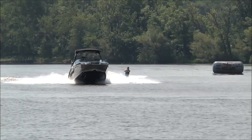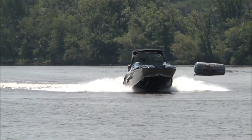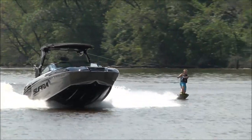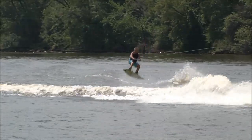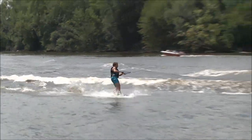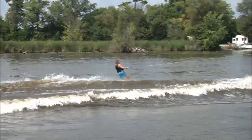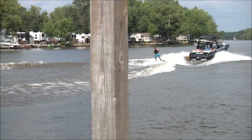Garrison is up and ready for his second pass, and he's cutting back, probably coming in on his toes for a nice big air. Oh, he's coming back in on his toes, and he'll be coming back in on his heels, actually, for a massive heel side jump. He almost made it wake to wake, but just missed it by a little bit. Good job, Garrison. He did a nice big toe side jump, and should be coming back in again on his heels for a big one wake.